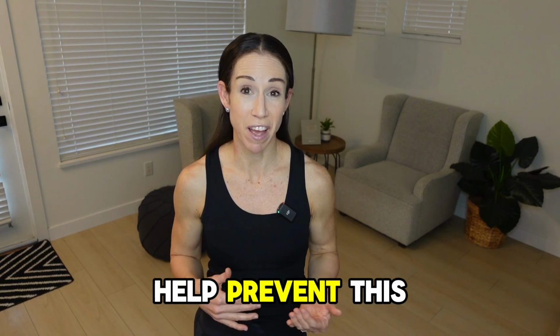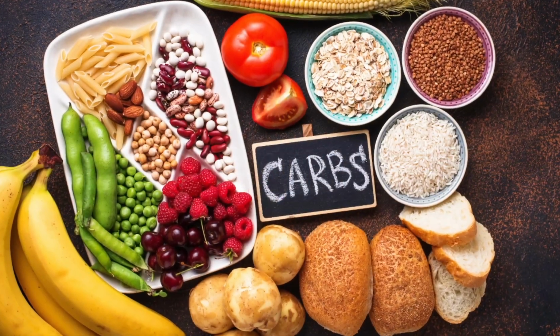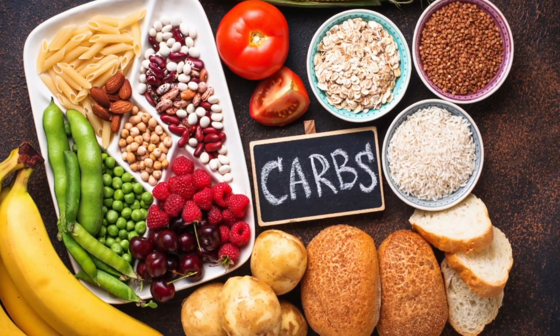Another reason macronutrients are important is protein is the building block of muscle and also very important for muscle preservation. So if you are eating in a steep calorie deficit, your body risks losing muscle. Protein intake can help prevent this loss of muscle by providing your body with the amino acids it needs for muscle repair. Protein also has a higher thermic effect of food, meaning your body's gonna burn more calories digesting protein than carbs and fats.